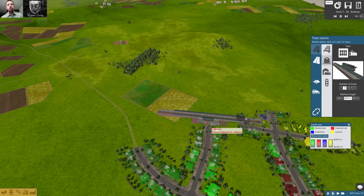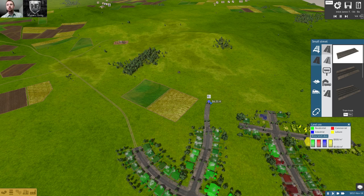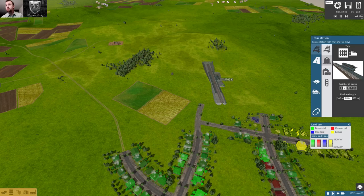I want to build this road out a little bit longer because I want to have the station. Let's see, I'm going to have this come here. Okay. I want this to connect. Okay, so allow multiple ways for these guys to walk. Now back to the trains. Back to the trains. Here we go. So it kind of connects on anywhere.